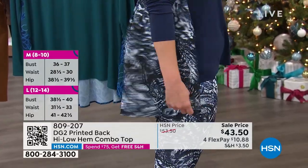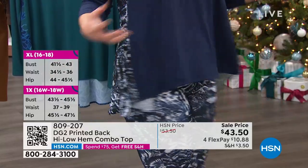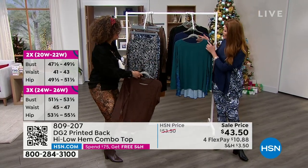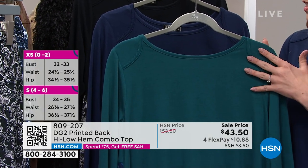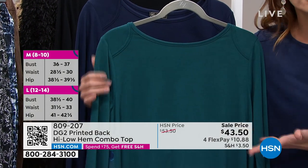But also look at how it covers the bum there. So you're getting great coverage, great drape. Nothing's pulling at you, nothing's clinging at you. So I just think it looks so high-end and polished. Absolutely. And then look at the front of it here. You get this cute seaming on the shoulders, this little yoking, and it gives it a little bit of a shoulder pad effect. So already that elevates the whole look, whereas this could have just been a long sleeve top.